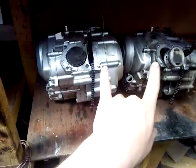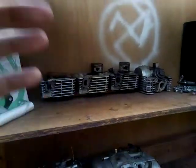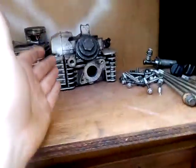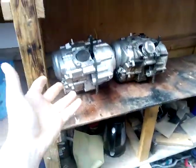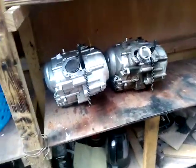Alright, so we've got two bottom ends here. We've got three sets of barrels and a cylinder head, plus lots of bolts, dipsticks and bits. Right? So, why do I have these two bottom ends? Well, I'll tell you.